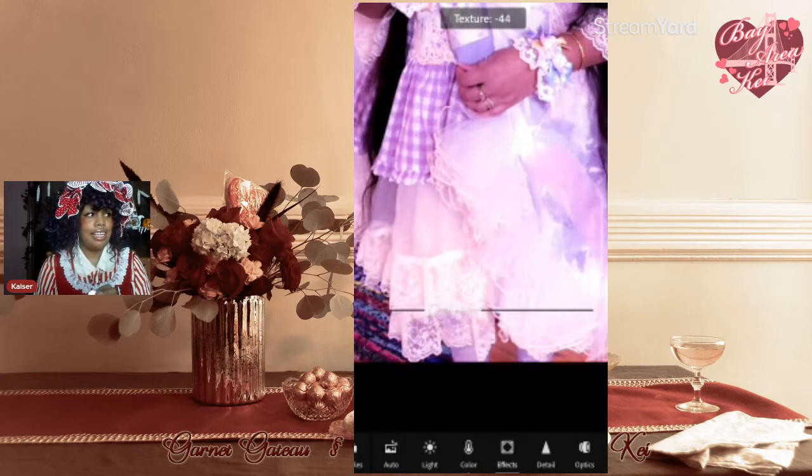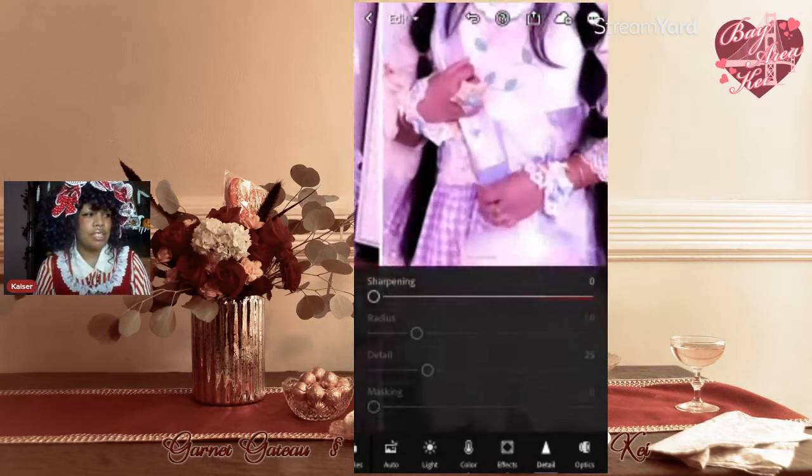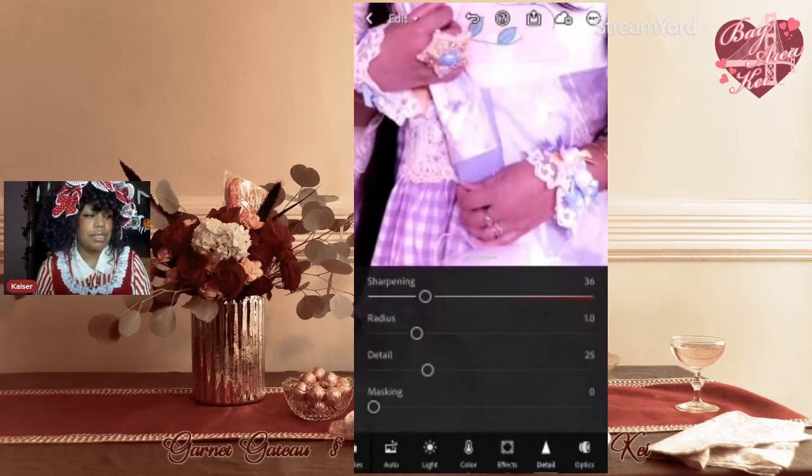And then, yeah, I'm going to bring the texture down. You keep seeing me mess with it. You can see up close, you can zoom in. That's a really great feature with Lightroom, that you can zoom in, zoom out.